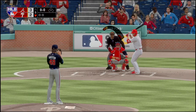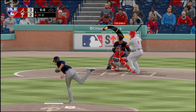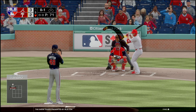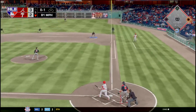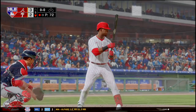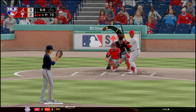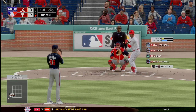Ian Anderson is still in the game. At this point, oh, that was a high strike. At this point, if Anderson gets out of this inning, lead intact, he'll probably be on the hook for the win, I believe. The batter, number 2, second baseman. I don't know. We'll have to see. And that's a ball.